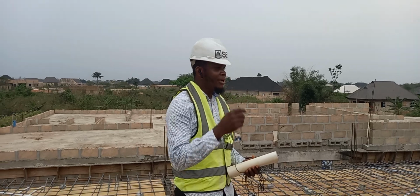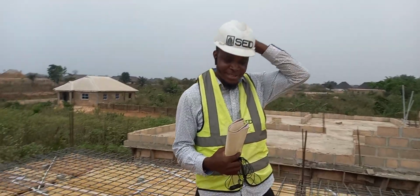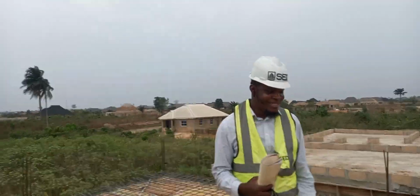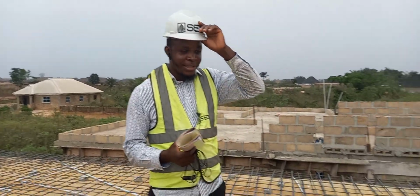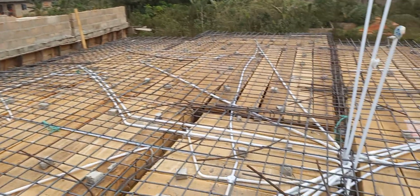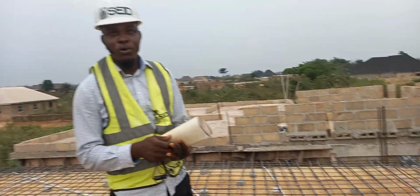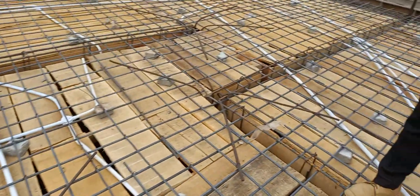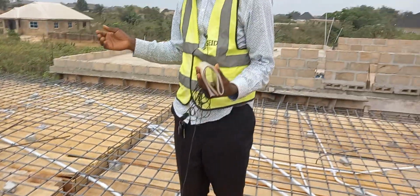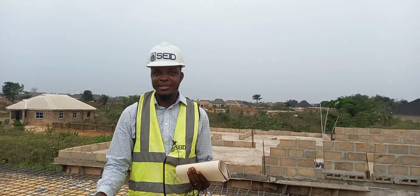First, I get to see some projects, and I see persons do stuff that at times I begin to wonder, is this because of economy or for whatever reasons? First, you could see that all our columns and beams are 16 mm. Yes, they are all 16 mm, and that is the standard requirement for columns. Minimum 16 mm. But for some persons, because they want to make the project cheaper or save costs, they tend to use 12 mm as against 16 mm.